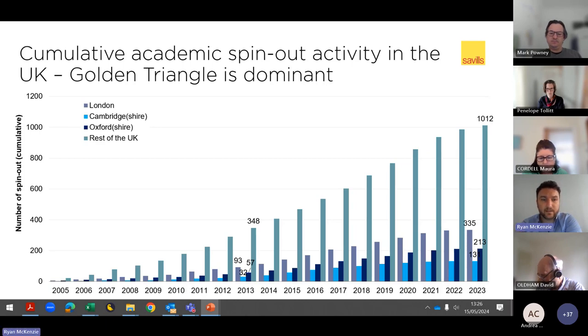And so what we've seen is that over time, there has been quite strong growth across the UK. Quite an impressive growth from 10 years ago, but increasingly that is being focused within the Golden Triangle. I think it's from 36% in 2013 to 40% in 2023 of the UK's spin-outs that are located in or come from Oxford, Cambridge, and London. So that just reflects some of the other trends I was talking about earlier, where while there are opportunities in other regional cities, a lot of the private investment is still being funneled into the Golden Triangle.